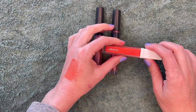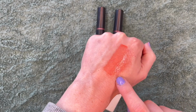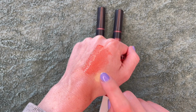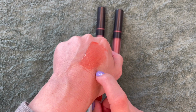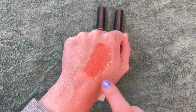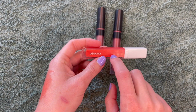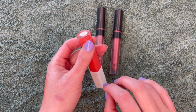I also feel like this is a hybrid between a gloss and an oil. I hope you can see what's happening where it kind of starts highlighting the hairs on my hand. That's the exact same thing that happens to me with the Tower 28 lip jellies. It's just so thin and so oily on my lips that it just kind of slides around and looks really unflattering. So the Persona Gloss, the Tower 28 lip jellies, those just feel very slippery.